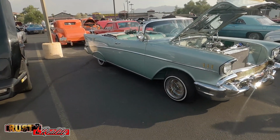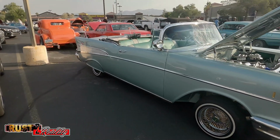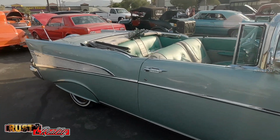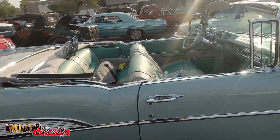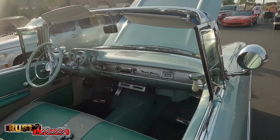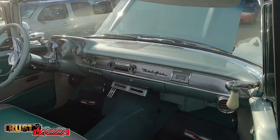Trey, we'll go with your brother. Man, you know me. Constantly out working. Get some shots. Yeah. The vintage air set with the Dakota Digital gauges.